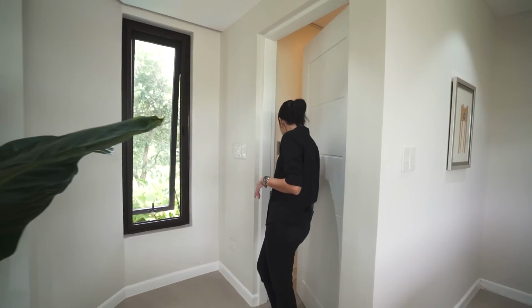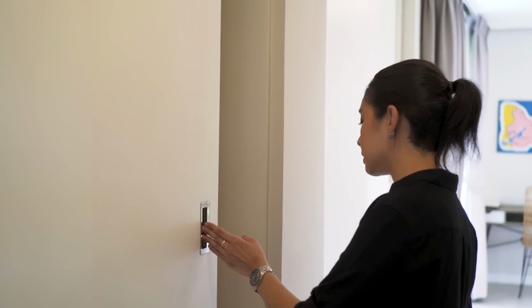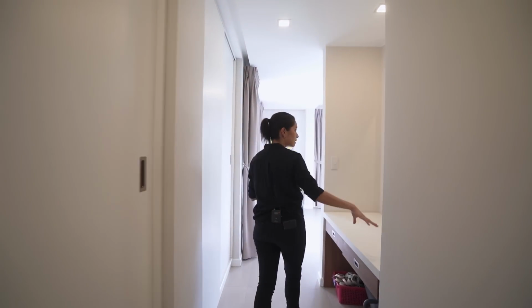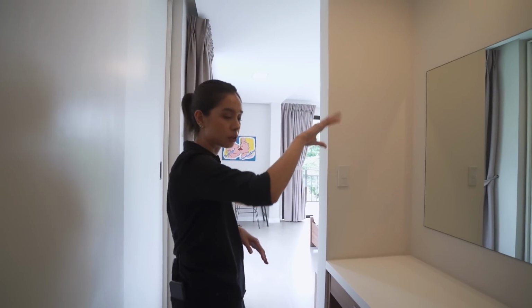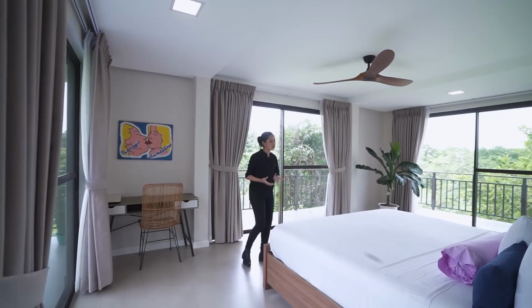Okay, and now over here we have bedroom number 4. And the first thing you will see is your built-in wardrobe. So sliding naman siya, so it's not gonna get in the way of the hallway itself. So meron dito, meron doon, and then you have a vanity over here on the right side with drawers, space underneath, and your mirror. And then wow. And over here you have the bed area itself.